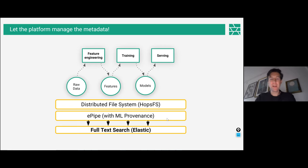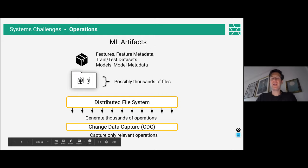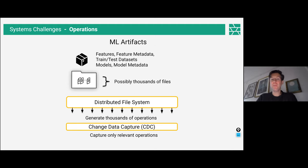Some of the challenges that you have here are, firstly, the artifacts that you have are things like features, feature metadata, training and test data sets, models, and model metadata. If you're training large models in TensorFlow, you may have potentially thousands of files. If it's images, you might have thousands of images, and thousands of operations per second. Our file system can handle over 1 million file system operations per second. ePipe is really just one server, and it can handle about 100,000 ops per second, but can't handle a million.